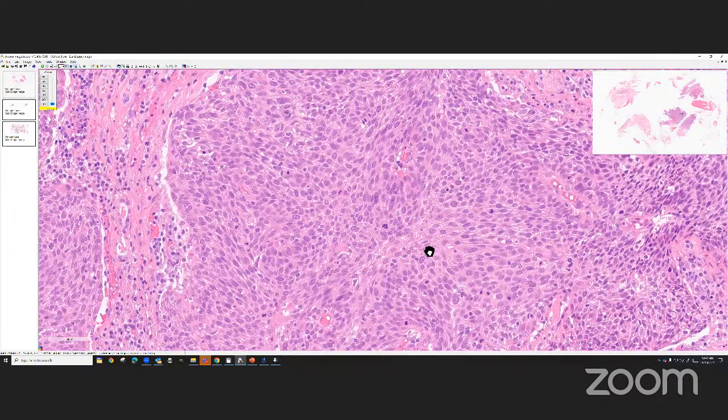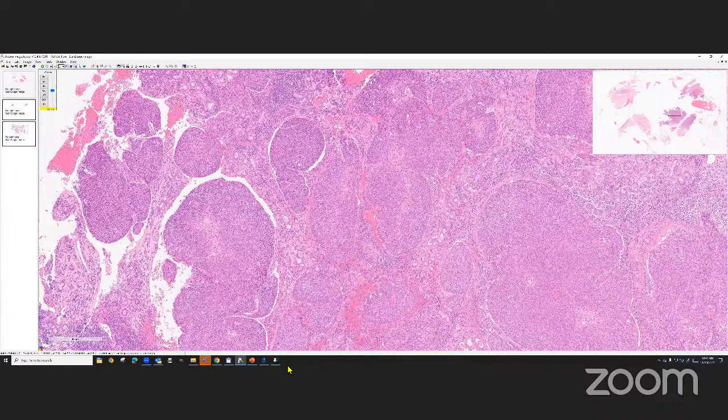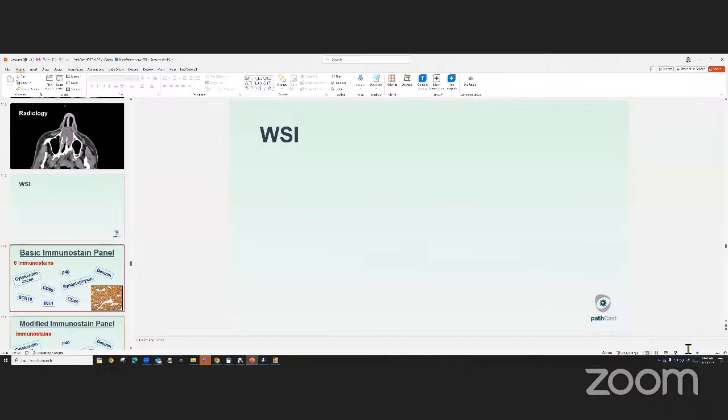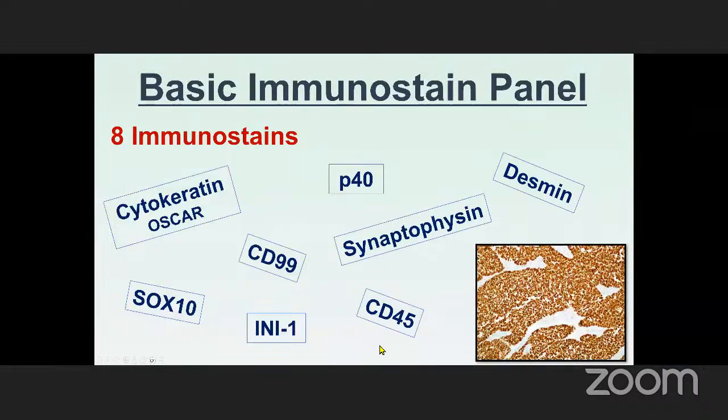So we've got a basaloid carcinoma, so tightly nested, that may have some squamous differentiation, and that's kind of it, okay? There's a little bit there, okay? So what do we do with that? Well, we go back to our basic immunostain panel and say, how do we modify it?